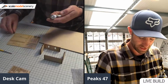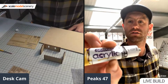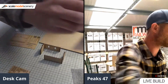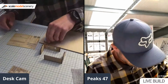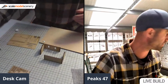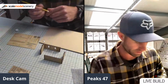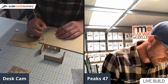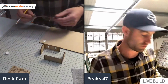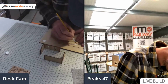Just using a white for this. This is graduate acrylic from Hobbycraft, same stuff I was using on that retaining wall I did, if you can remember that. And I'm going to use a different technique to paint this brick today. I tried it on the one that's on the layout behind me, and it seemed to give me quite good results. So I figured, I'll do that in the live. Hopefully I can get some good results with it.